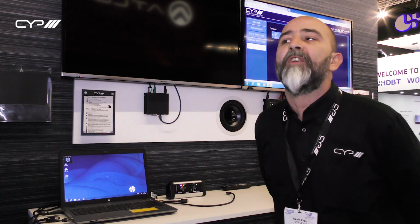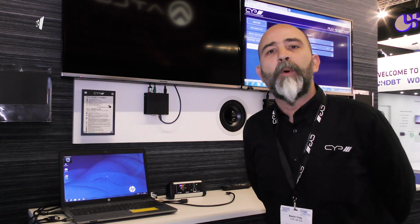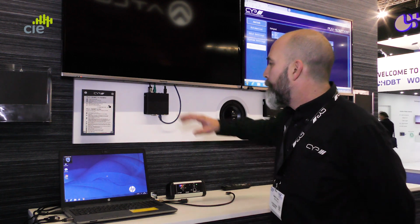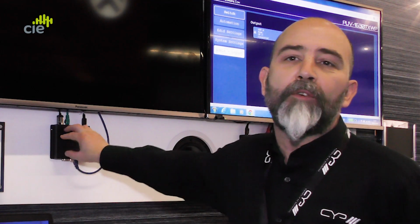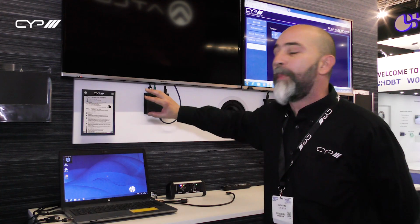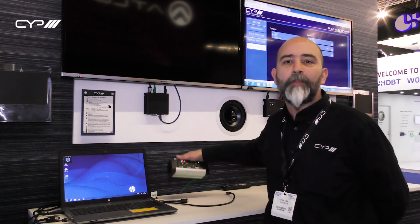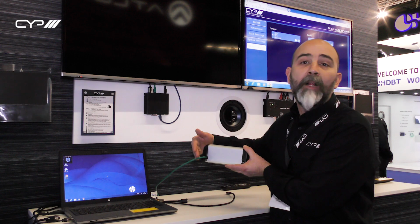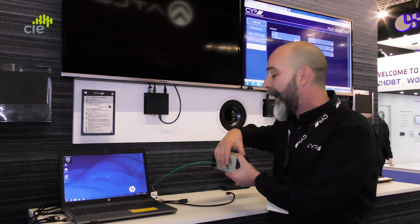This is a meeting room solution designed for the easiest possible installation and the easiest possible use by the end user. Power goes into the RX unit, which is of course situated near the television. Always power available there. This sends the power all the way over to our tabletop TTX unit. So the only thing going into this is the CAT cable. That's the only connection that's being made.